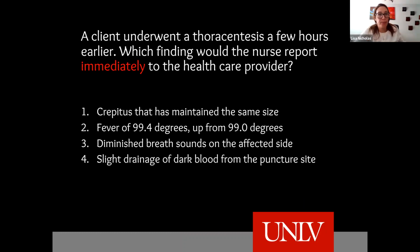Next slide. A client underwent a thoracentesis a few hours earlier. Which finding would the nurse report immediately to the healthcare provider?